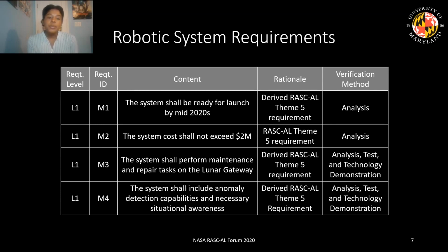The system shall be ready for launch by the mid-2020s. The system shall not cost more than $2 million. The system shall perform maintenance and repair tasks on the Lunar Gateway, and the system shall include anomaly detection capabilities and necessary situational awareness. All of these will be verified by analysis, and then our M3 and M4 system requirements will be verified by analysis, test, and technology demonstrations.